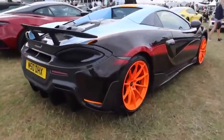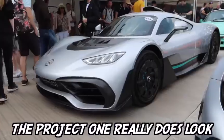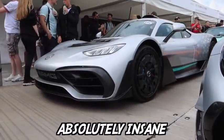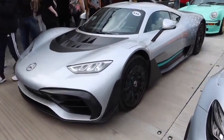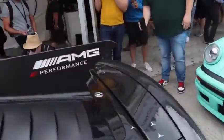Wild looking spec on the 600 LT Spyder. The Project One really does look absolutely insane every time. They just fired it up. Take a listen to that Formula One engine.